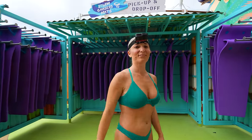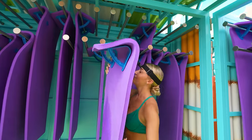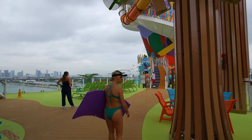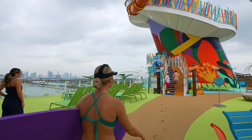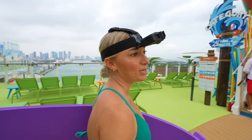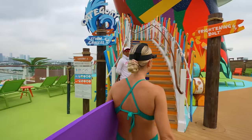So you grab a mat down here, and then we are going up this very colorful tower. Now, we're not hyping it up for the camera. So far, these slides have actually been very, very good and a little scary. I'm impressed. I would tell you if I didn't like something. Cruise ship water slides are typically a little tamer, but these absolutely are not.